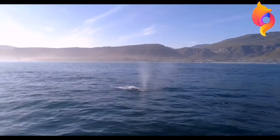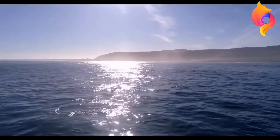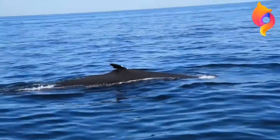Whales go to the surface of the water to breathe. A whale takes in air through one or two openings, called blowholes, on the top of the head.